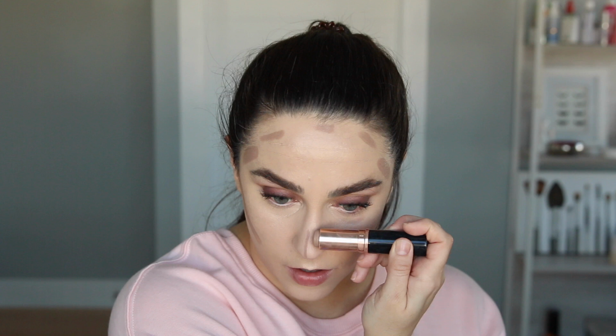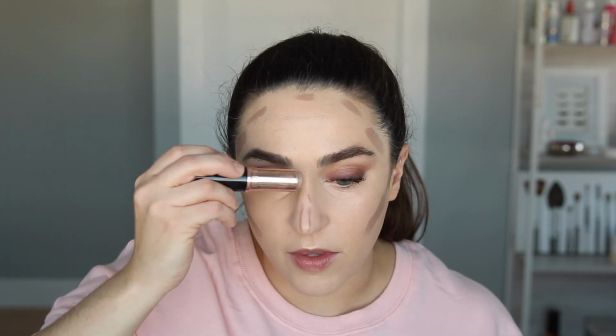Nose, totally optional, but you know, while we're here, we'll do it. This does not have to be precise because we're gonna blend it out. So I do a little bit under my nose just to visually shorten it. You can do a little under the lip.